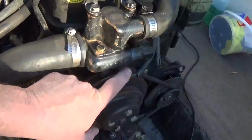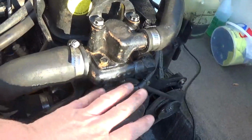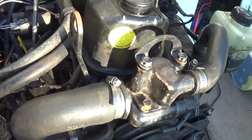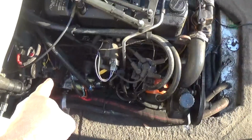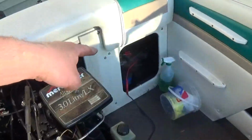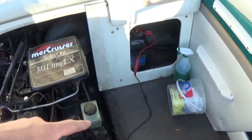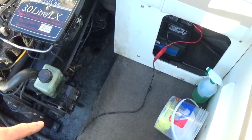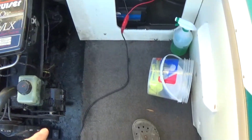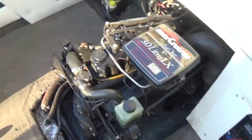The temperature sensor wire was cut off, and I'm not sure why, but anyhow, that's fixed as well. So that was pretty much done in the back. As you can see, the owner put in a new starter and actually a new marine battery. So that's been done, and there's one soft spot here, not too bad. We'll see what we're going to do about that. It's just right in here, a little soft, but nothing really major.